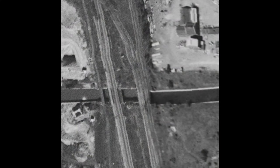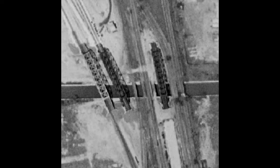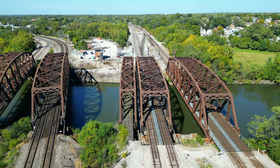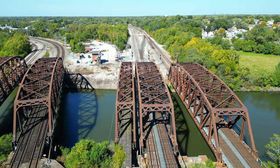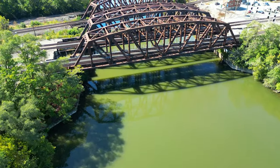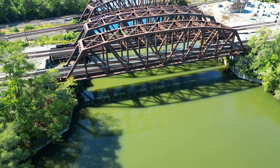Here's an aerial photo taken in 1959 showing the original trestles before the canal was widened. Here's an aerial photo from 1962 with three of the current bridges built, but before the canal was widened. And this is what it looks like today. Each bridge is about 200 feet long and stands almost shoulder to shoulder across the canal.